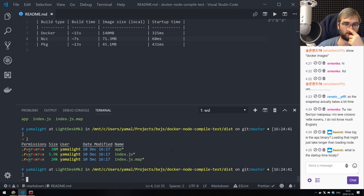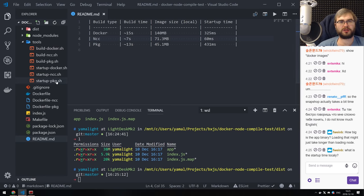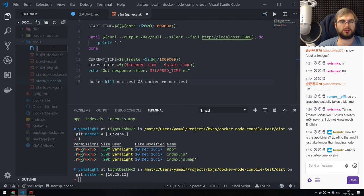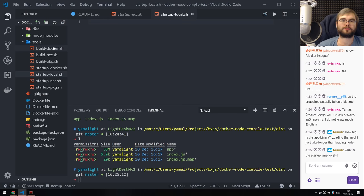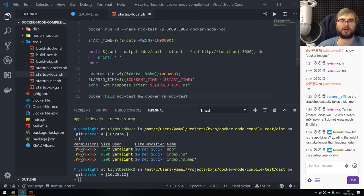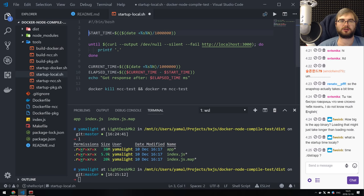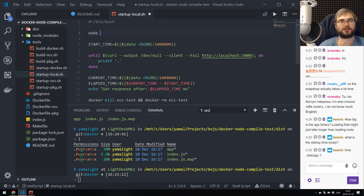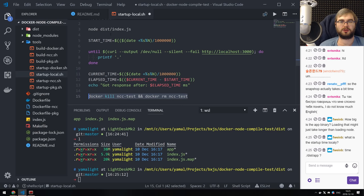What is the startup time locally? Yeah, we can measure that. Let's create a new startup local shell. I'm going to copy this. Okay, start time, curl. We're going to say node dist index.js. So this is going to be ncc1, right? And just going to do.